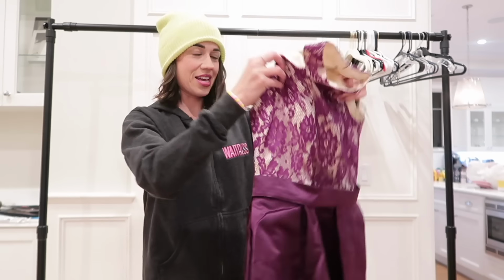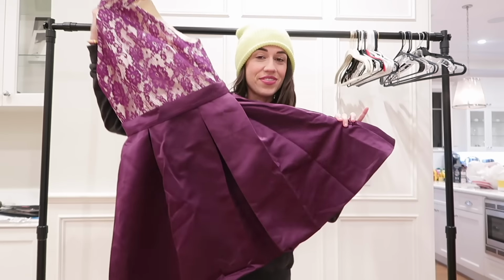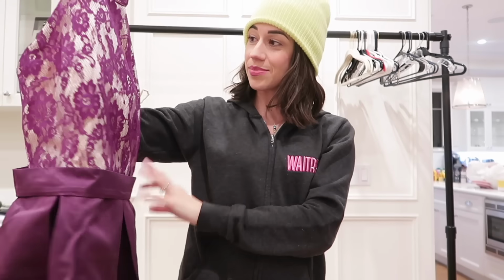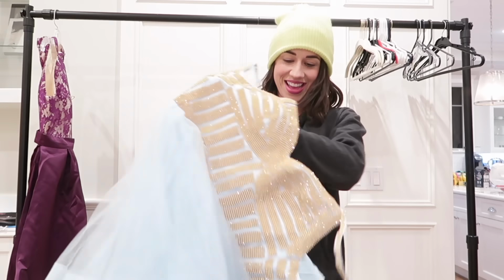Ooh, a short number. Look at her. This is kind of fun. She's very crinkled and wrinkled, but it actually seems nice quality. Doesn't smell like fish, does smell like a tire. Thank you. Next. Oh my goodness.